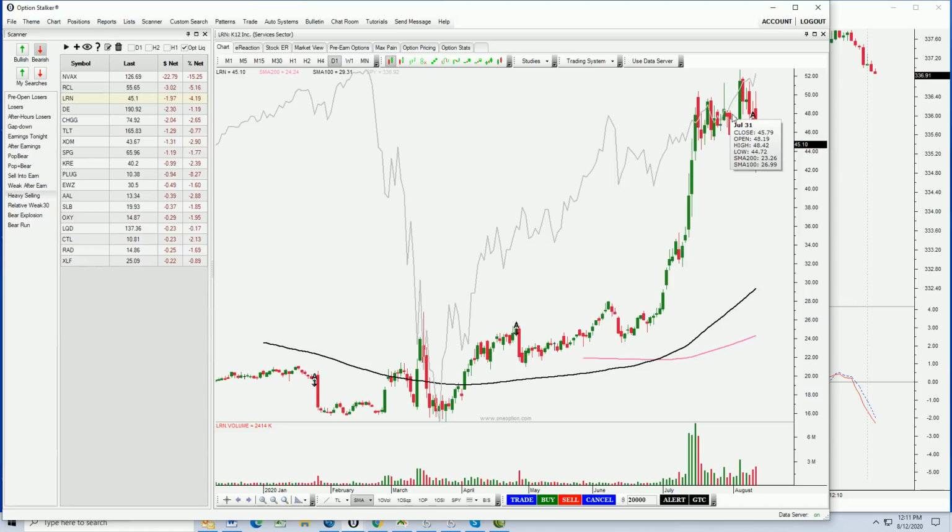You can see this compression right in here. You can see it had earnings after the close yesterday. It's trying to take out this horizontal support level right here. LRN might be one that works on the short side. You can see how the market's continuing to come in here.